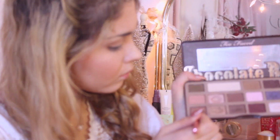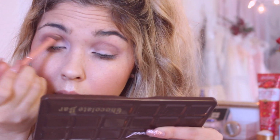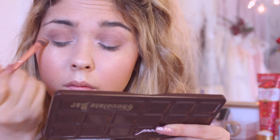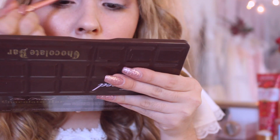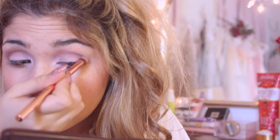Then I'm taking my Too Faced Chocolate Bar palette and adding this slightly darker chocolate brown shade into the crease of my eyelids just to add a little bit more depth and definition to my eye look. Next, I'm taking this really pretty sparkly pink shade from Kiko and putting this on the center of my eyelids just to add a little bit of a rosy touch to my eye look. Then I'm going back in with my darker brown shade and touching up underneath my eyelids and in my crease.